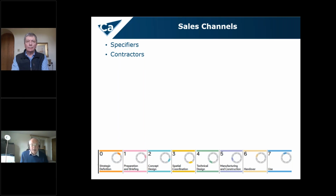So the specifiers may have a nominated product which they choose to use, although invariably if they do that and name a product, they also add a caveat such as or equivalent or approved, which gives the contractor the flexibility to use alternative products. But very often the specifier will use a performance specification, which leaves the final choice of product down to the contractor and subcontractor. So they are important people to influence as well. And of course, finally, we have distribution, who are responsible for getting the product to the construction site.